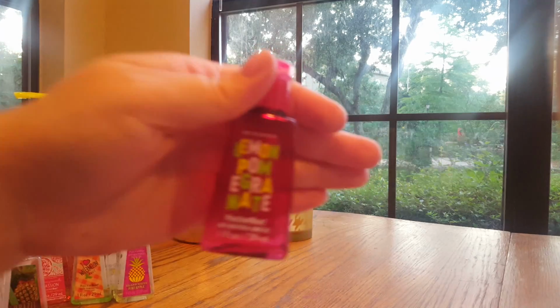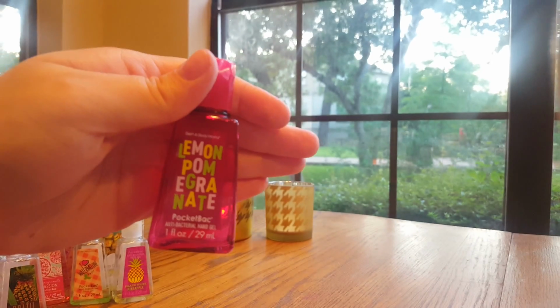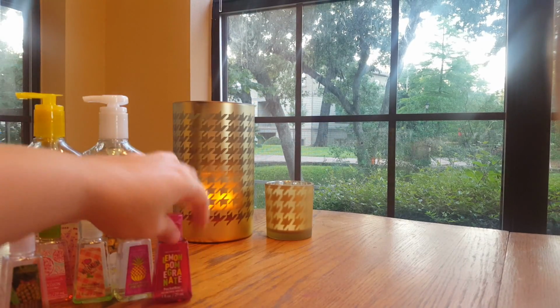Here's another one I've talked about before. This is Lemon Pomegranate. I think I had this one in my last empties video. It's just a really pretty pink lemonade scent that I really love and I really want them to bring back. I would absolutely repurchase.